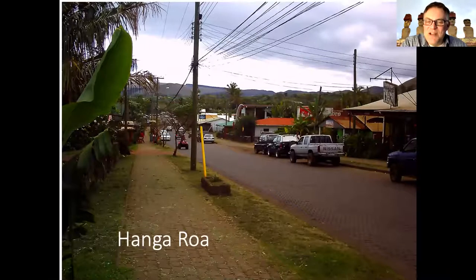The island itself has a modern town with roads and cars. People are Chilean, they speak Spanish. And when you go there, you can stay in hotels, go to restaurants, and they still retain a lot of cultural traditions and language and other kinds of activities that have roots deep in their ancestors.